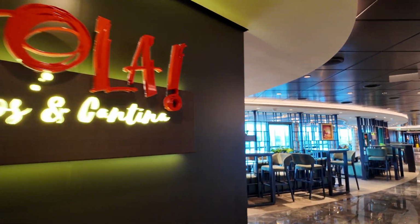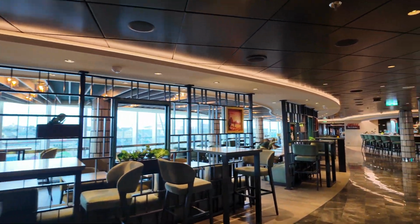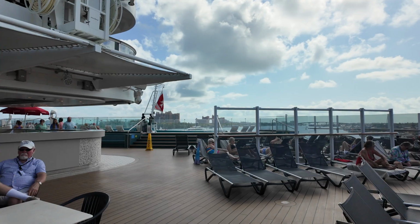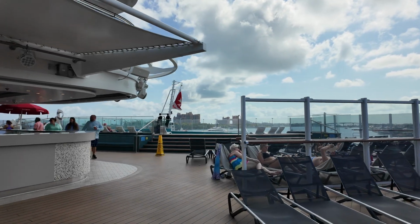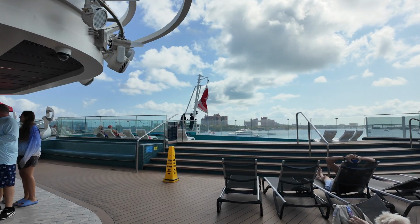And now we made it back to Hola Tacos and Cantina. And this deck does have an outdoor promenade that encircles it. And if you make your way to the back on that promenade, you'll find the Vinci Gelato Bar, as well as the Infinity Pool and the Infinity Bar.